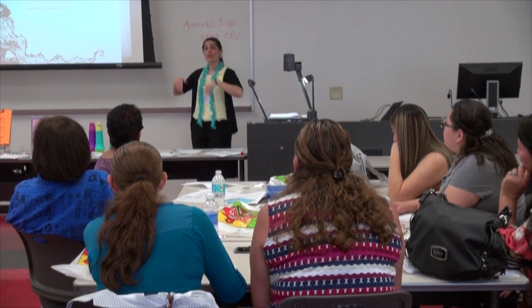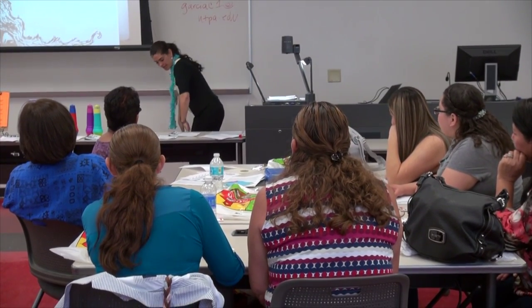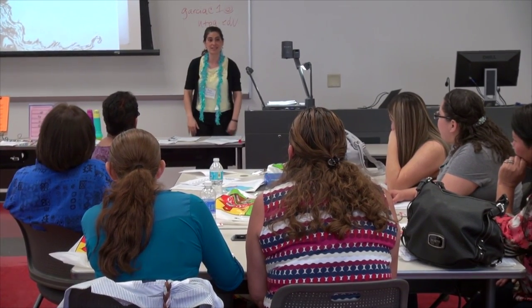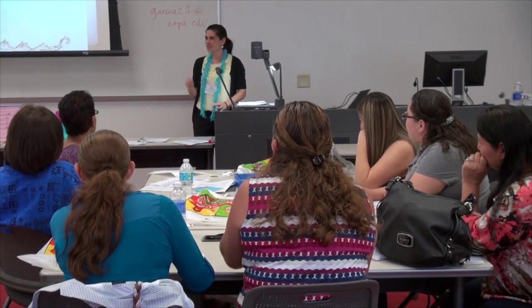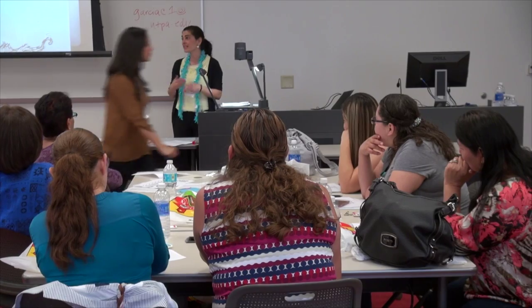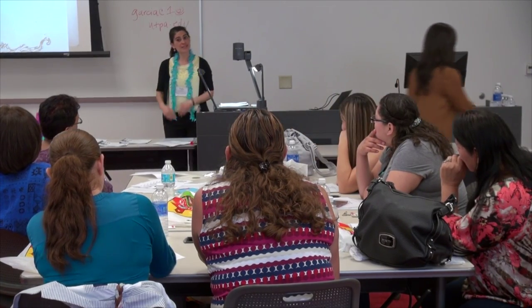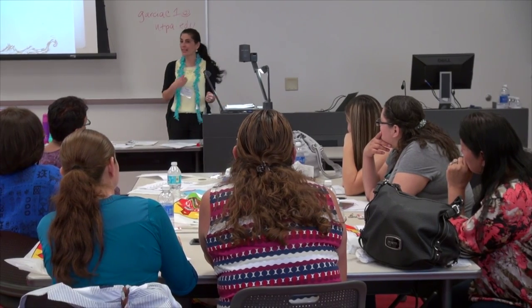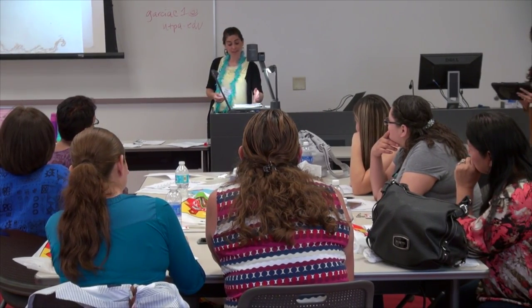Whiskers past his knee. Yes, so notice how Miss Reyes put her hands and kind of scooped down so that we would know past his knee. And those are the little details that our students need to understand when they become star testers. Not to his knee, but past his knee.